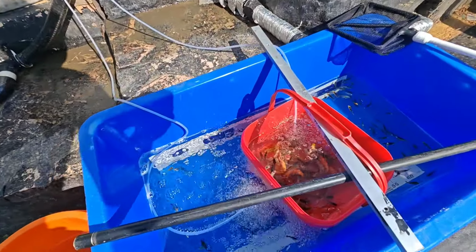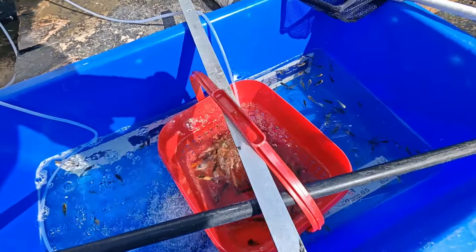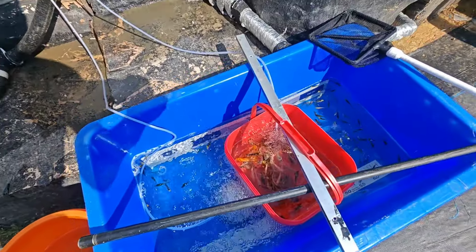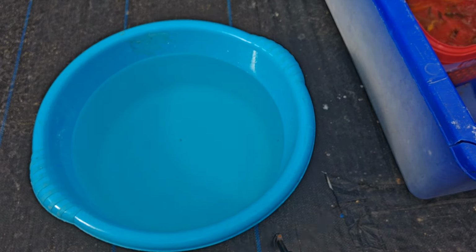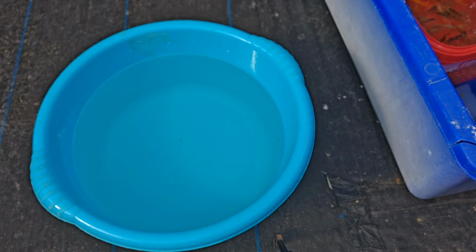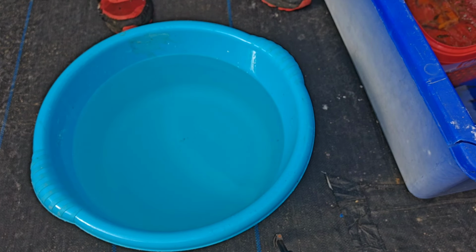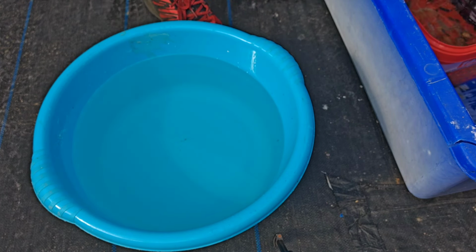But yeah, I've just got to shoot to the shop, get that done, and then we'll get these ones moved around. Well, we've got a lot of water noise at the moment, so I've got the mic on, and we're going to have a look at these that have come out of the grader. Growing on tank is still topping up, so what better time to have a look at them.